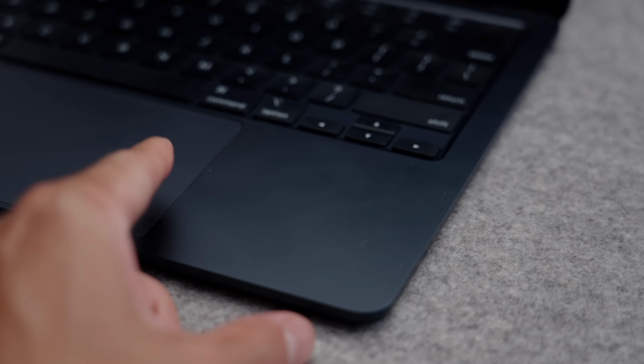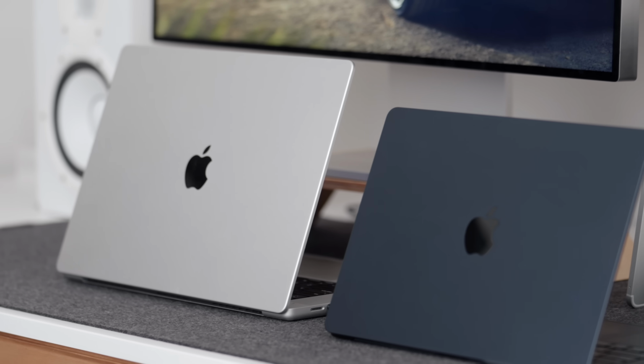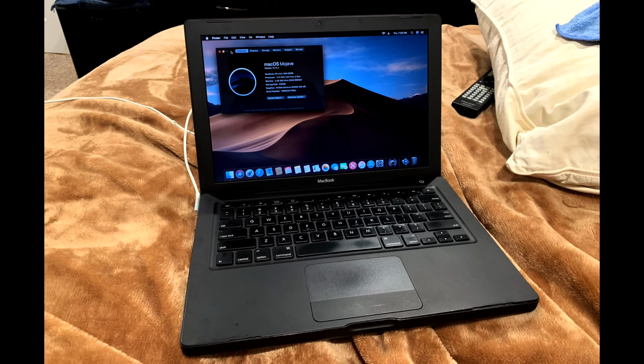It does come in the 4 color options. I still think silver, the classic silver, is my favorite. Obviously, this looks good. It's different. It really reminds me of the OG black MacBook that I actually had originally when I was a student.